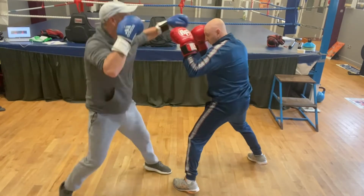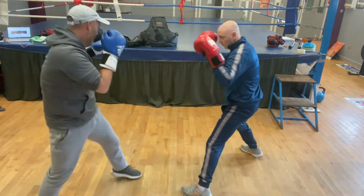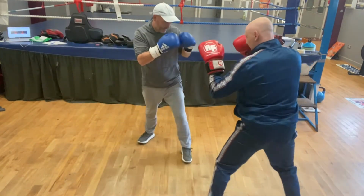Using head movement, moving the feet, and feinting will ensure we are a much more difficult target and create opportunities for us to counter.